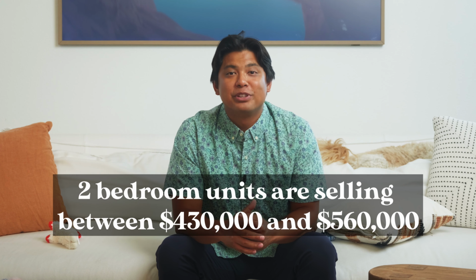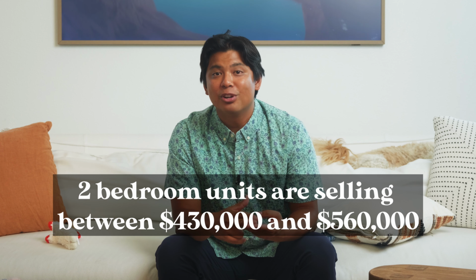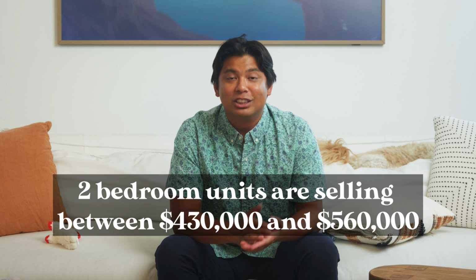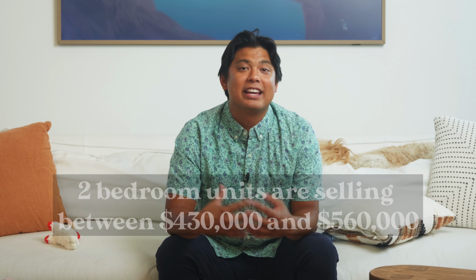So let's talk about affordability for a moment. Maui real estate is famously expensive, but Kihei Villages offers some of the more attainable options. 2-bedroom units, depending on the interior condition and whether it's ground floor versus second floor, are selling as low as $430,000 up to $560,000. Today is August 19th. There are 10 units for sale, all ranging around the low $500,000.